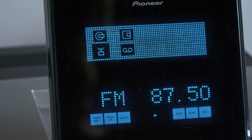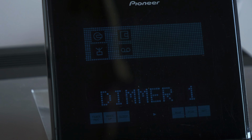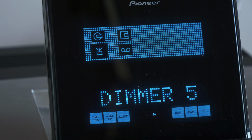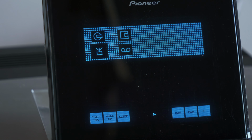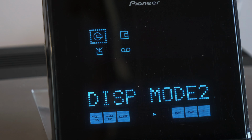But it has one more trick up its sleeve. Let's see when that appears here. Yeah, you can dim the display, but that's not what I was about. You can invert the display. Only the top thing you can invert. There we are, inverted. And back, and inverted again.